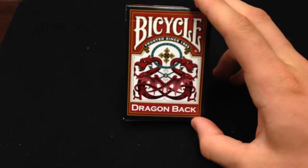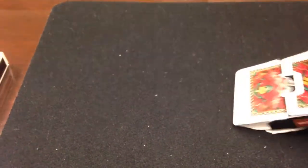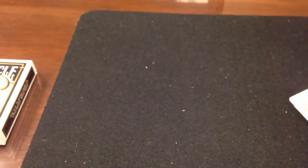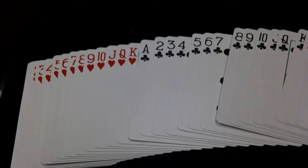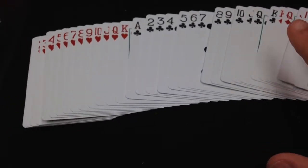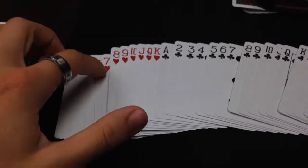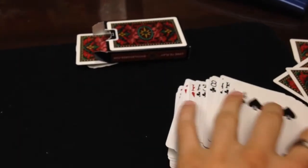It looks good, but it's horrible to perform with. You cannot do Street Magic with a blue Dragon Back because what they've done is on the pips of the blue deck, they made the pips blue, and I mean I don't have a problem with that. It's just instead of the hearts and the diamonds being red or a standard color, I mean, they could be reversed and be white for all I care. It's just the fact that when people see that the reds are blue, for some reason people panic and they think that it's a rigged deck. They think it's marked. I've heard a lot of stories about that.